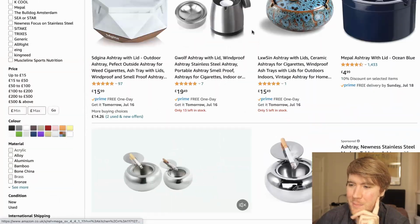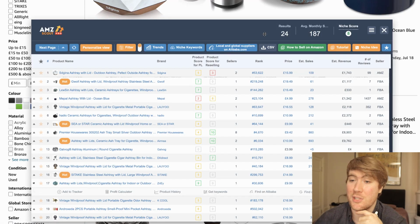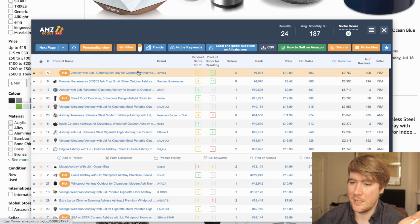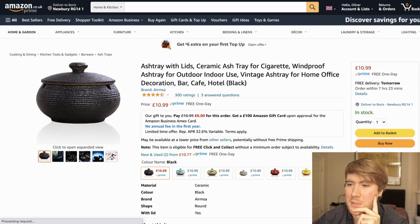What about gap in the marketplace? Now, this is always an interesting one. It's always a bit of a grey area. What I like to do is look at the products that are selling really well and see what's wrong with them, basically, so we can improve on it. So the #1 bestseller is this one here, ashtray with lid, ceramic ashtray, windproof, blah blah blah.